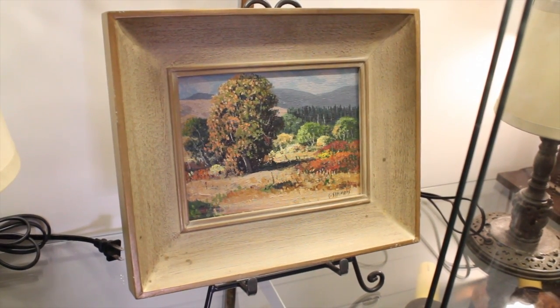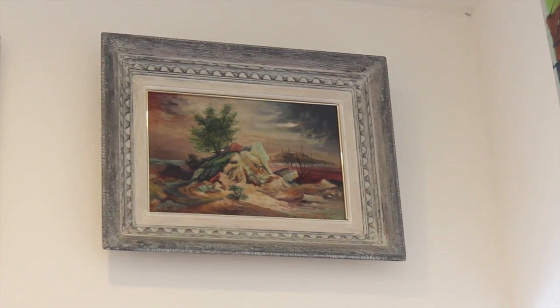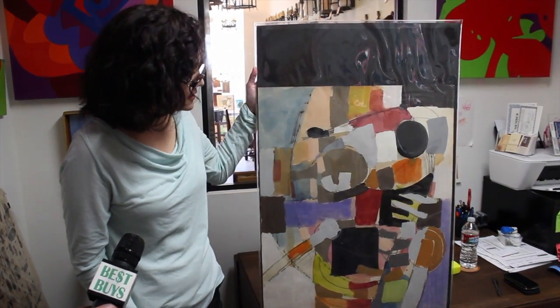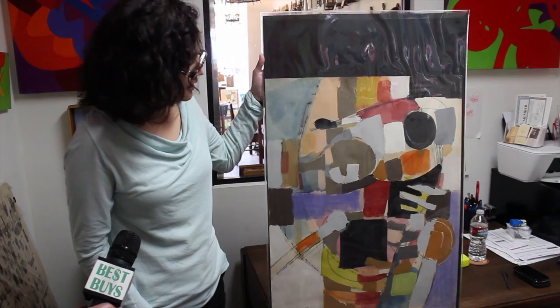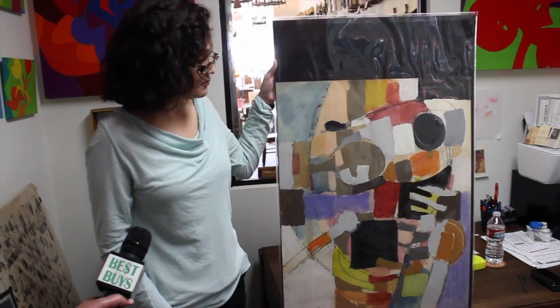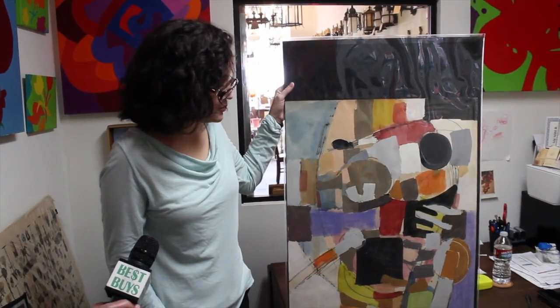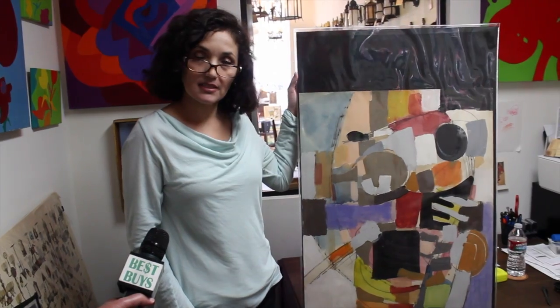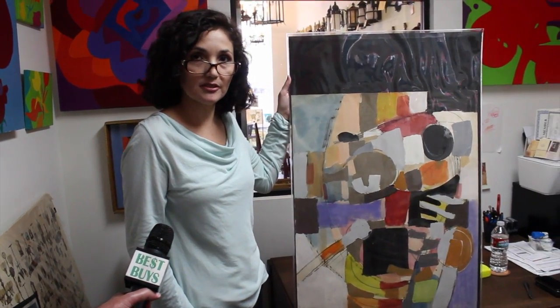Crown City Vintage Lighting also carries modern and antique art. This is a J. Carmichael abstract mixed media type painting. It's painted by watercolor as well as acrylic paint. And it's a beautiful piece done in the mid-50s to 1970s time period, mid-century modern.